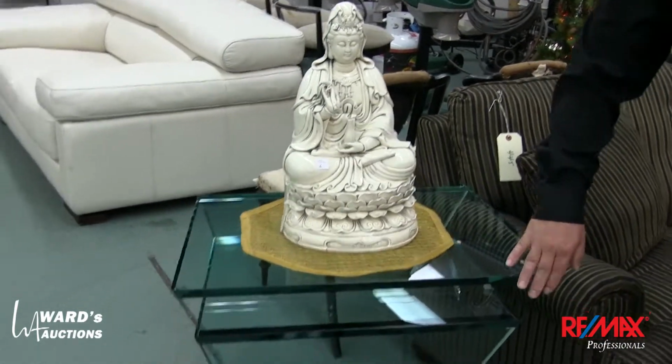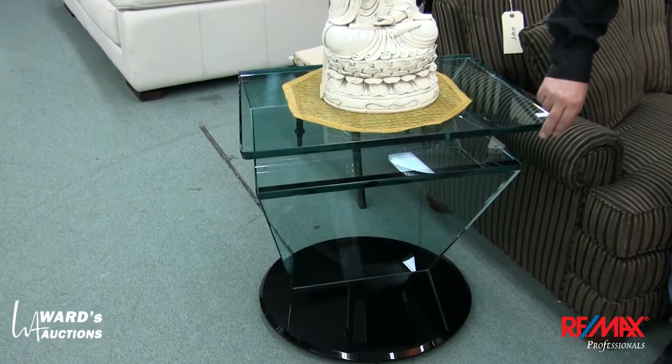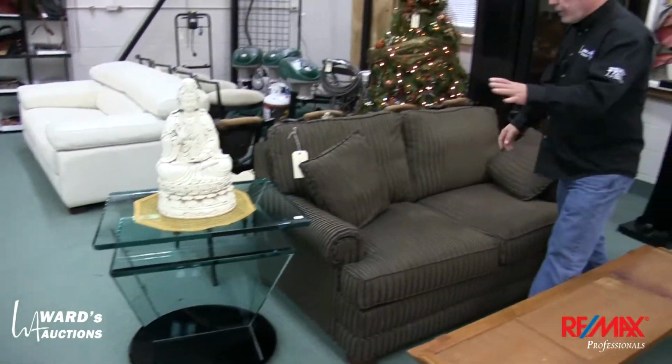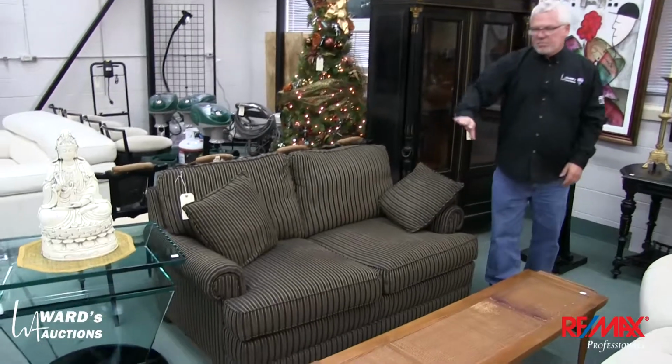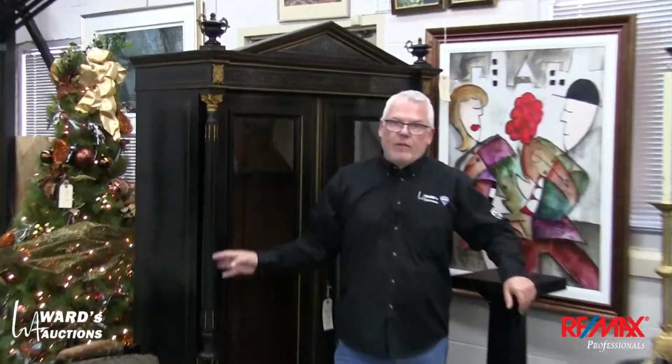This table is a TV table, and you put your PVR and so on in there. And again, not a cheap item. Not a cheap item. Modern, of course. This is a hide-a-bed. I don't think it's ever been used. And then some good, genuine antique pieces. Ebonized finish on this one.